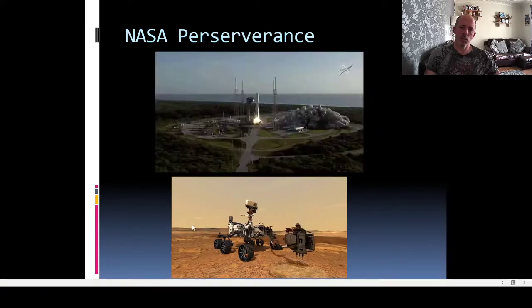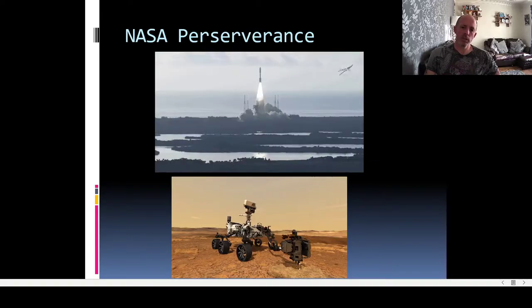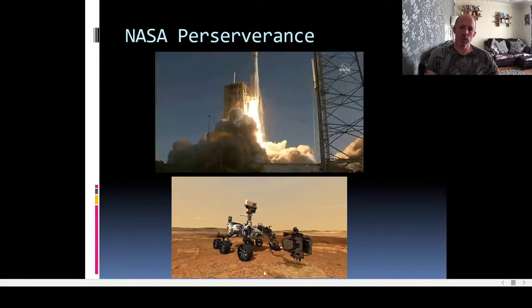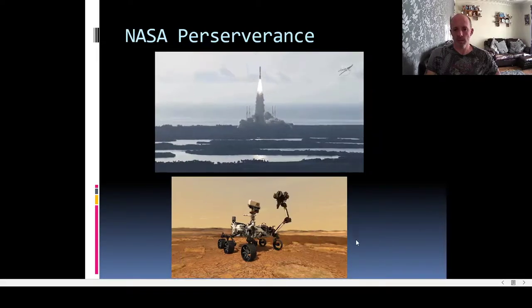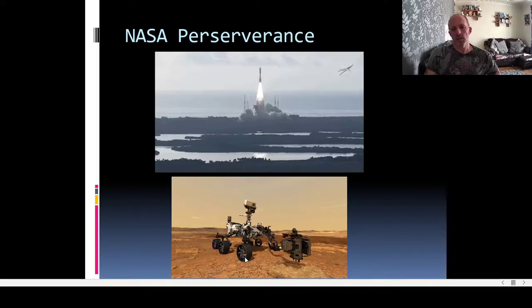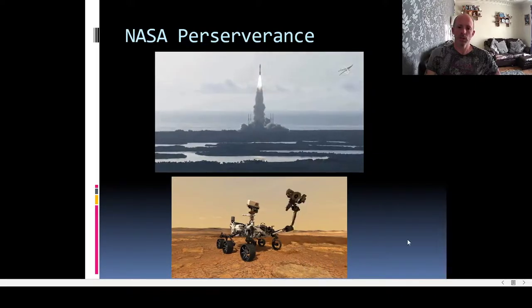It's a rover quite similar to the one that's been there for quite some time, the Curiosity rover. This was the Mars 2020 rover, and they've just renamed it Perseverance. So hopefully we'll see some good science coming out of this rover, and make some new discoveries about the red planet.